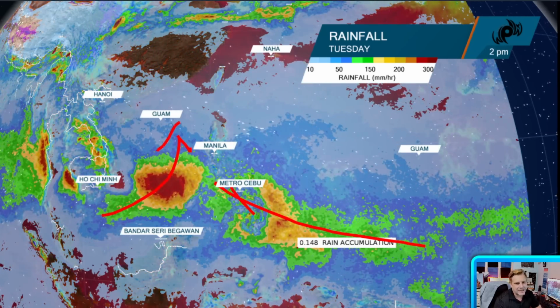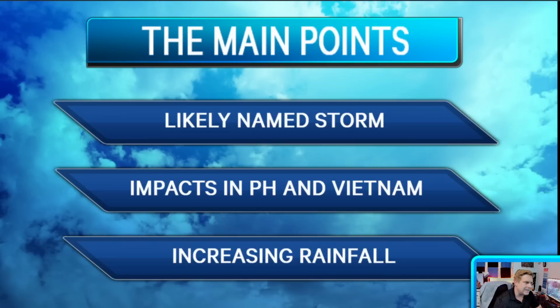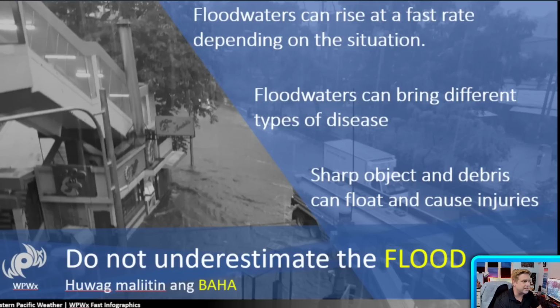Yeah, I think the main points I want you to take away: we're likely going to maybe see a named storm on the tropical depression type scale with the Philippine names. Impacts for both the Philippines and Vietnam and the southern areas of China for that matter. It's all thanks to this increase in the rainfall and that flood threat. So let's also just take a look at a few other models, and I'm just giving you my forecast. I expect the rain to pick up.